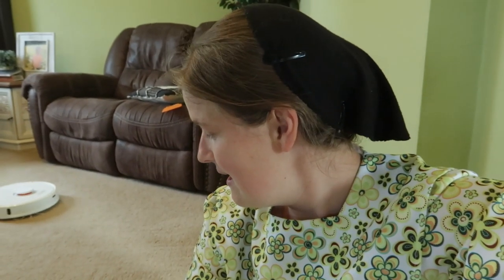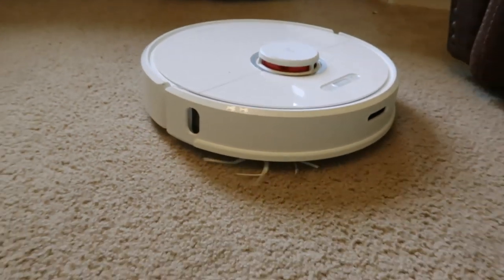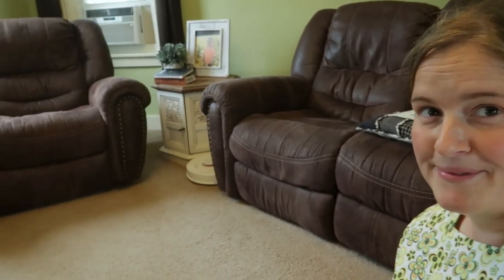That little guy does a good job. A really good job. It does actually way better on the corners than I was expecting. So that little spinner comes out further than the actual vacuum, and so it'll go up tight against corners and actually do a really good job on the corners. Oh, where did it go? Watch it go behind the couch. Oh, here it comes.